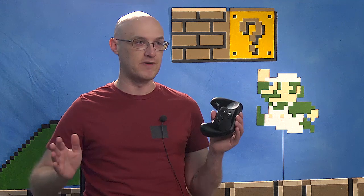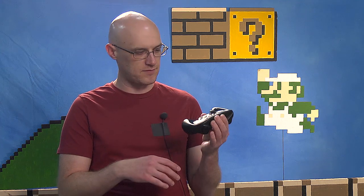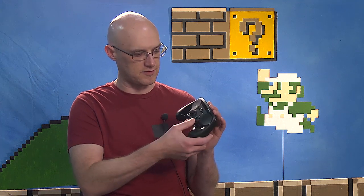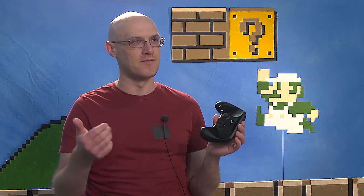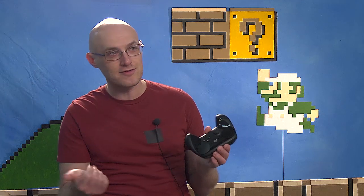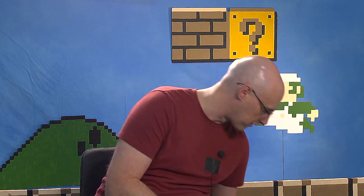Some of that, to be fair, could just be because normally on controllers, the button pad is kind of above your thumb area. So some of that could just be a lifetime of moving your thumb the other direction. I don't know. It didn't feel natural though.